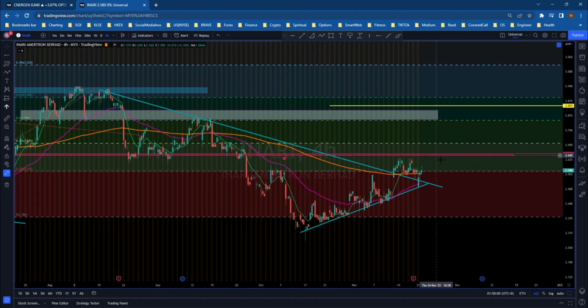But somehow if you really wanted to trade, make sure it actually breaks 2 ringgit and 65 cents first, because it has to break this candle. If it actually breaks this candle and then moves up, then it's going to have a very good upside until 2 ringgit and 85 cents.